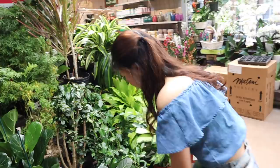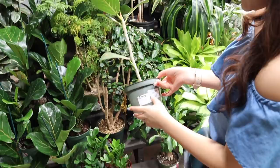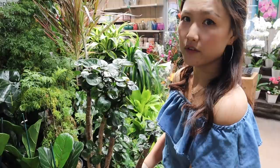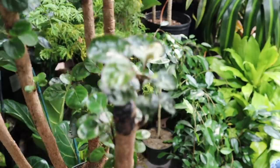And here we have Ficus Audrey in the 6-inch pot for $26.99. The Fabian Aralia for $34.99. This is one of your favorite plants, huh? Yeah, I like the look of it. It's super cool. Do you want one today? Little pods on the big trunk.